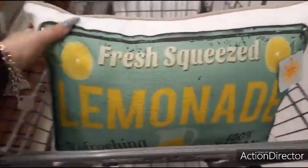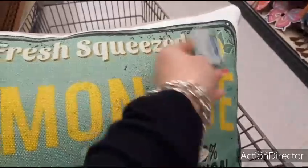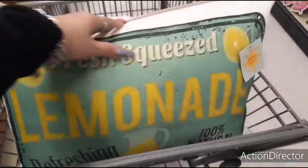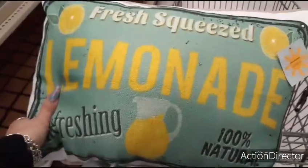$24.99. I like this one. Fresh squeezed lemonade, refreshing, 100% natural. $24.99 for that. That's really cute. Adorable. I like the lemon rug.